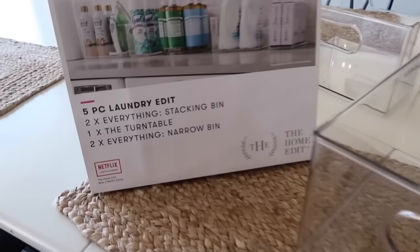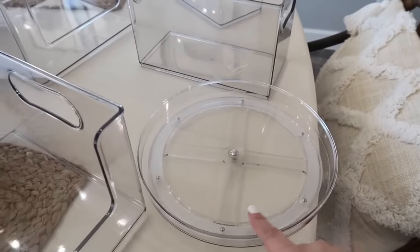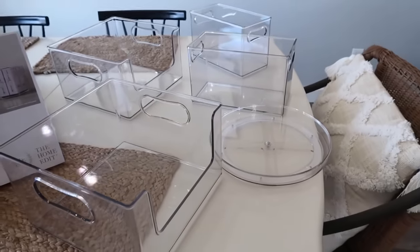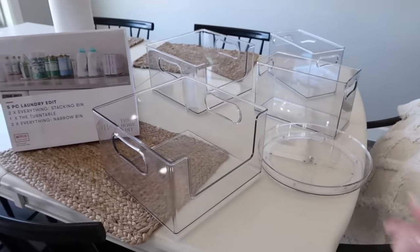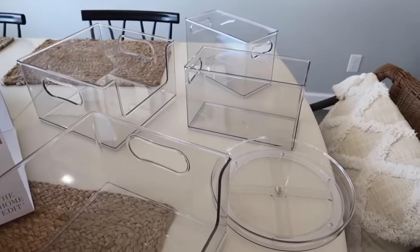Okay, so I just opened up the 5-piece laundry edit just because I wanted this piece out of it because I'm going to use it in my pantry. So just remember, you can mix and match these pieces. Maybe you want this set for your pantry, that's fine. So that's why I'm trying to show you what's in every set.